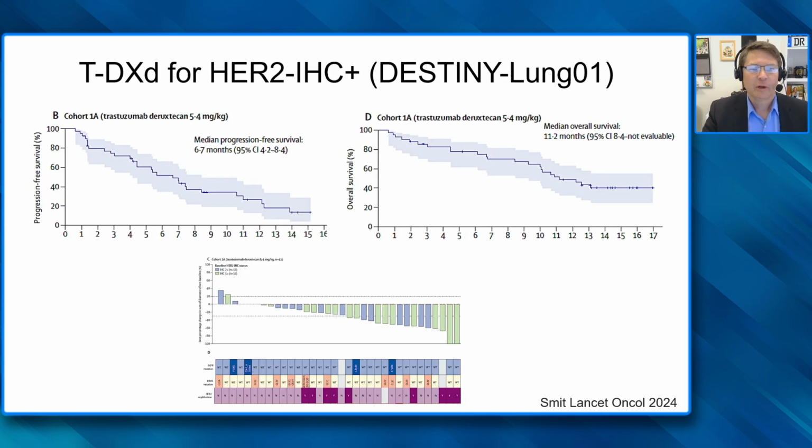Looking at the progression-free survival here, we can see that progression-free survival for the overall cohort of 5.4 milligrams was 6.7 months, overall survival around 11.2 months. What I thought was interesting about this is this HER2 overexpression seems to happen independently of many of the molecular alterations we find in lung cancer.